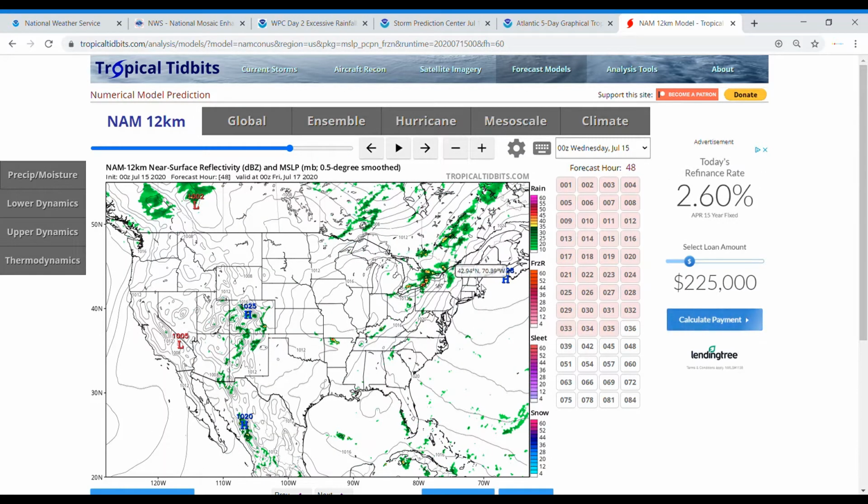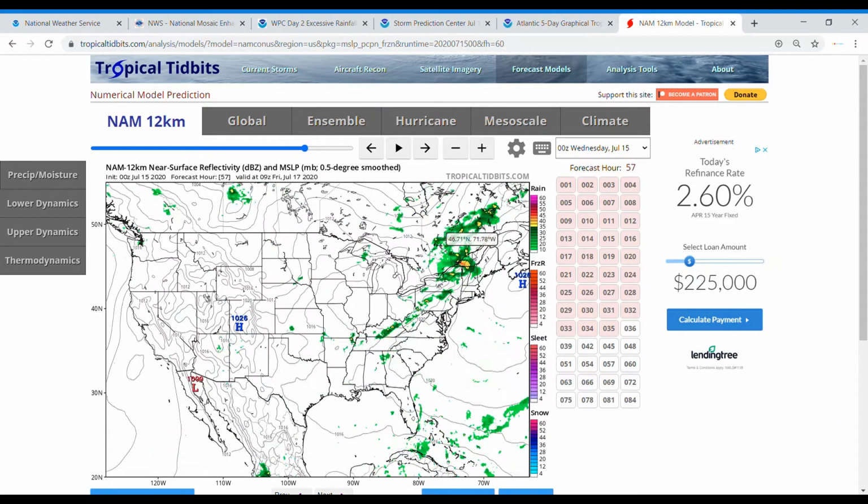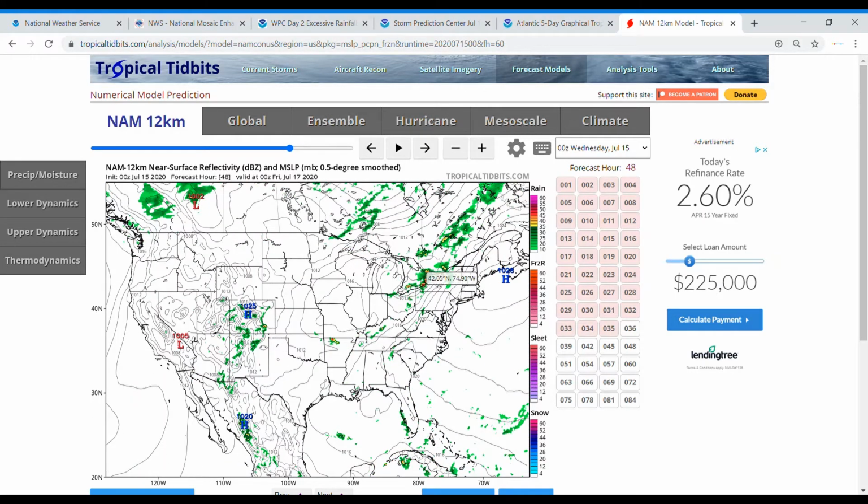Areas like northern New England and into Maine as well, parts of Maine, are in the higher droughted areas. Faye did a little bit to calm down the drought in the metropolitan areas of New York and Philadelphia, as well as some areas near DC. So those areas are fine.